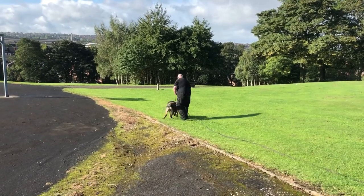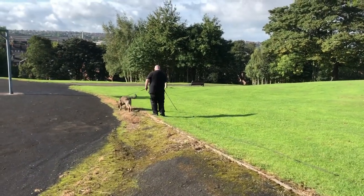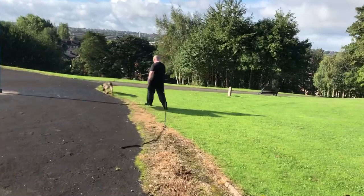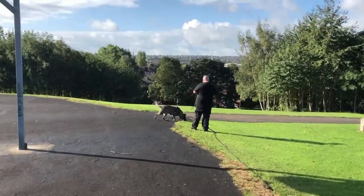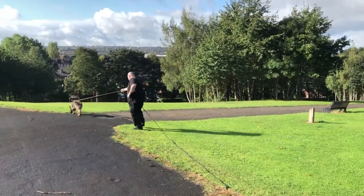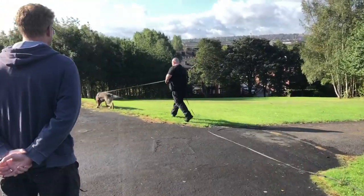Now this is not sport tracking, this is tactical tracking, so we're not deducting points for the dog casting or anything like that. Obviously the aim is to track as fast as we can, because tactical tracking is about tracking people who are potentially committing an offence or who are vulnerable missing people. So the aim is to find them as quick as possible. So even though we train and aim for the accuracy, we're not marking him down for casts if he needs to. It's more about his ability to read his dog's behaviour and locate articles that are deposited on the track.